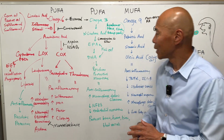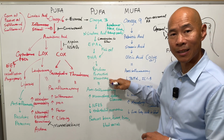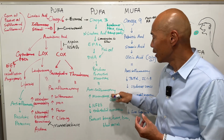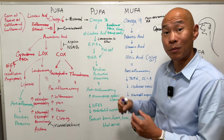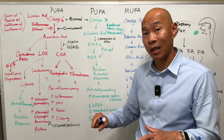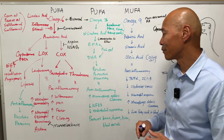Why is that important? Because EPA and DHA get converted to resolvins, protectins, and maresins. These are specialized fat compounds that help to resolve inflammation. As the name implies, resolvins, which means resolve inflammation. Protectins, which literally means protecting you. Protecting you against what? Protecting the brain and protecting the heart against inflammation.